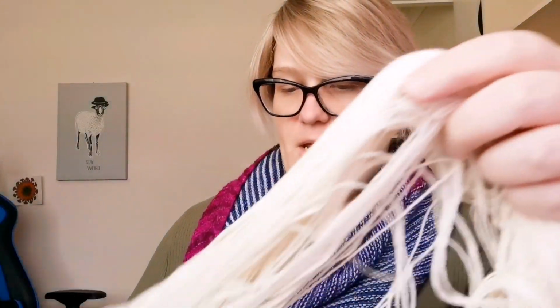Okay, the last one, which I got just because, is the silky singles. I don't think it's got as much silk in it as the other one. The other one's 50/50. I think this is 70/30. And it's the single ply, like our other single ply that we normally do, but with silk. So it's pretty.